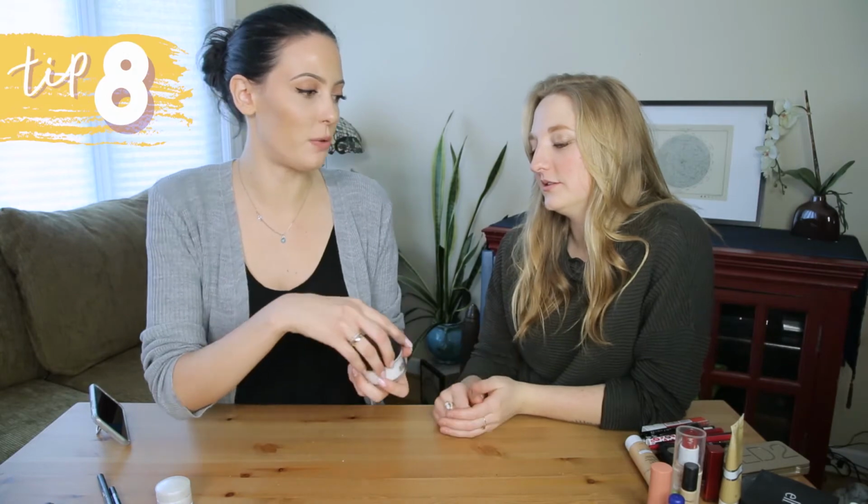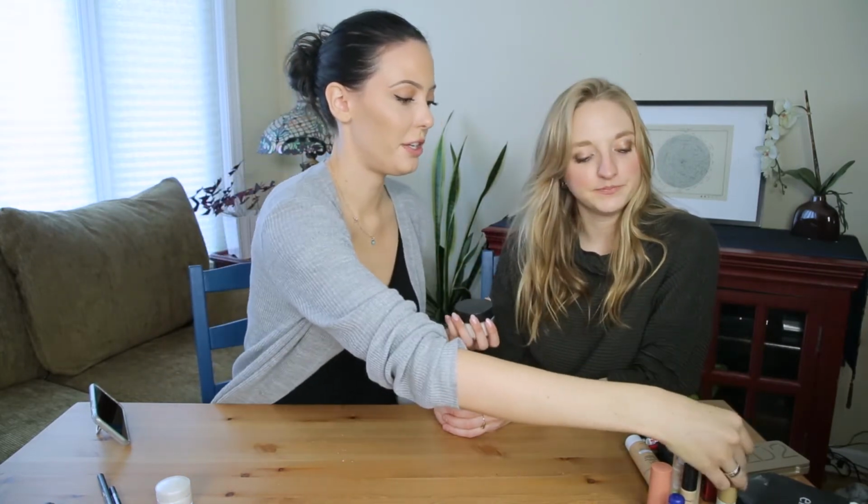To set your makeup. So when you put on a product like a BB cream or a foundation, and your concealer, and then you put the powder over top, because the rest of your products that you're gonna go into are powder. If you were to put bronzer on top of your wet foundation, it's just gonna look blotchy.